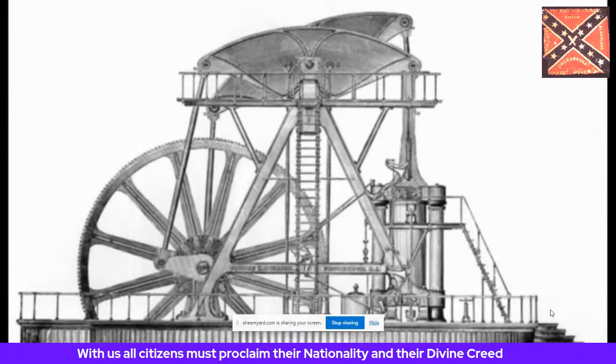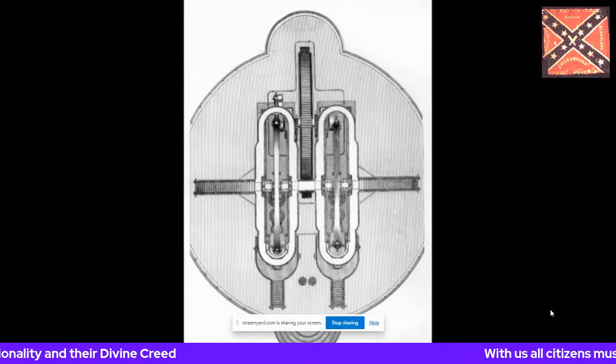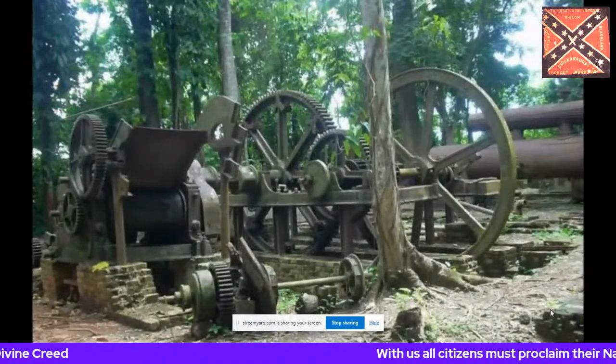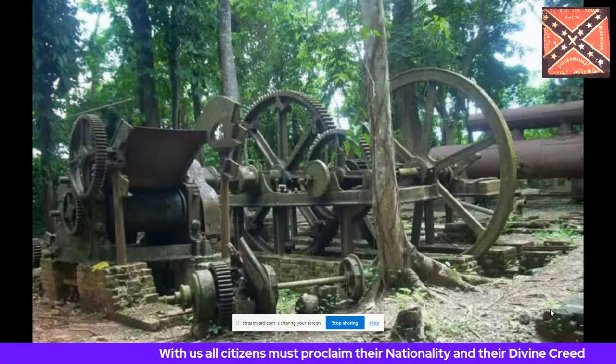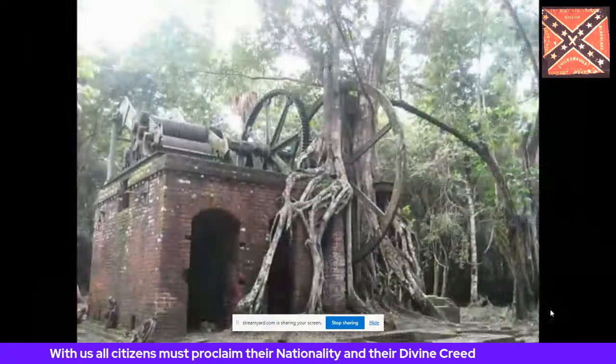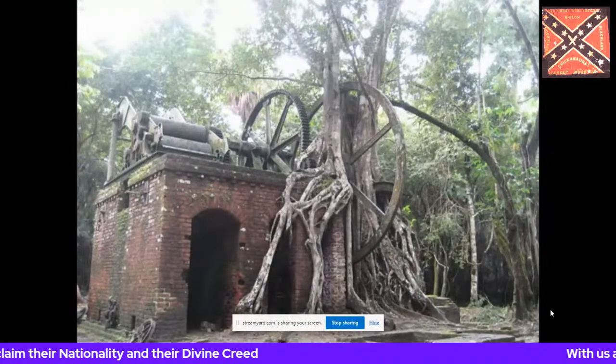The side view, and the top view. Now, for comparison, check out what is found at what is called an old sugar mill in Belize in Central America. Hey, from the looks of this tree growth, very old.